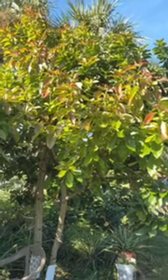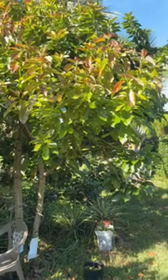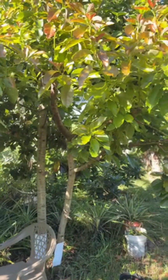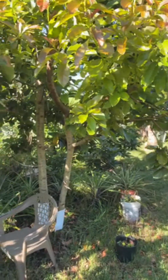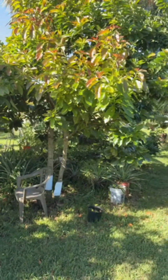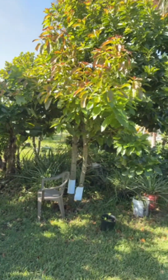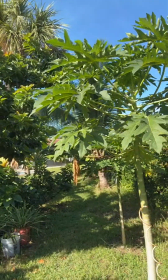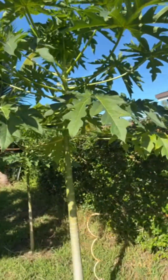Right here is an avocado tree. It hasn't started bearing fruits yet, but it will soon, because earlier this year, there were blossoms all over the tree. And that's how you know when a first time avocado tree will be bearing fruit soon. It blossoms all over, and within 2 years, it will start bearing fruits.